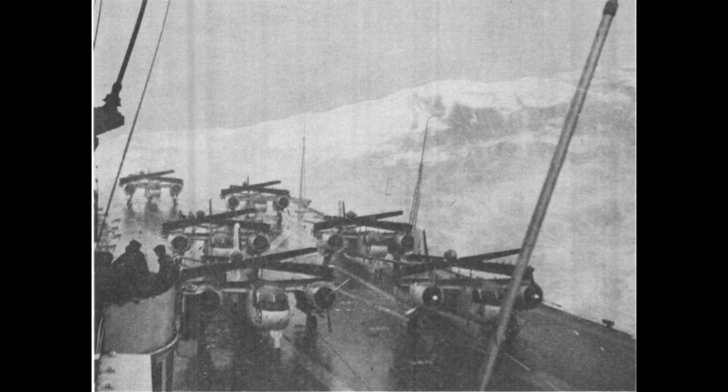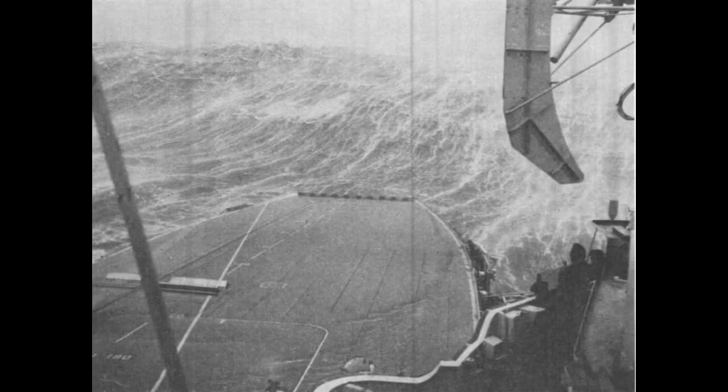One even busted a window on the compass platform. Further difficulty came when the forward elevator was knocked down by a foot. This allowed water into the hangar until the crew could raise and secure the lift. As if this weren't enough, the bow was also damaged by the force of the waves. Bonaventure wasn't at real risk of sinking, but the ship didn't exactly have a fun time.